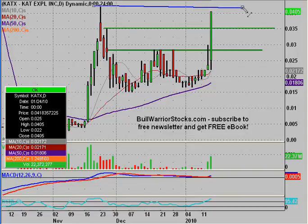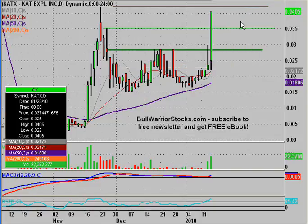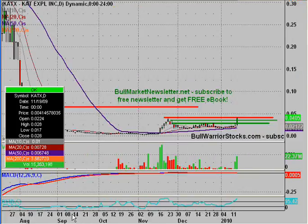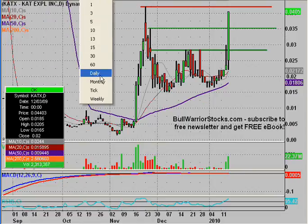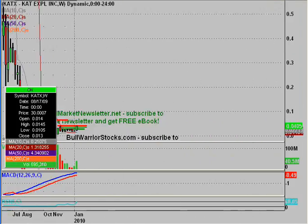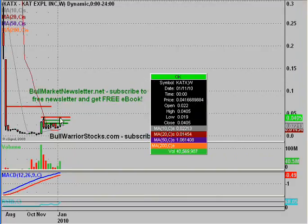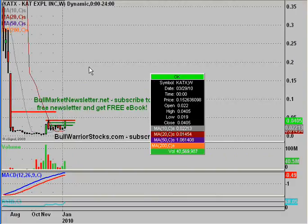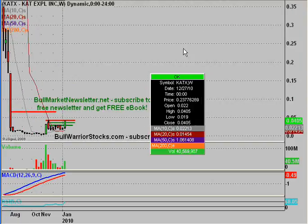So in terms of resistances now, clearly we still have our previous high that was formed back here on November 23rd. This level is at 0.042. So I'm going to make that one extra thick just because it is going to be a key resistance level. And then let me go to the weekly chart real quick to figure out where some next levels are going to be. Well, actually, after this level, for argument's sake, we're in blue sky breakout territory, because the next resistance levels aren't for way up.